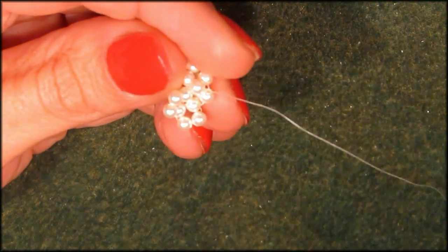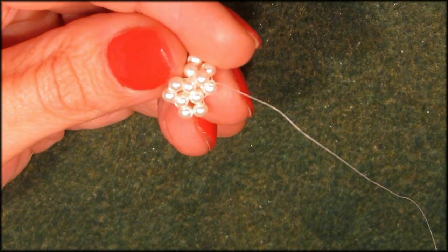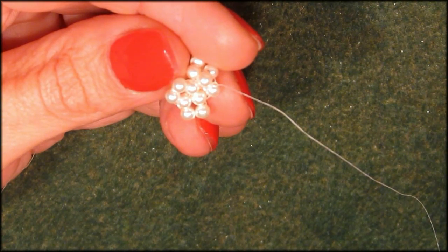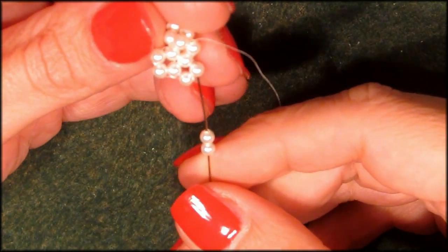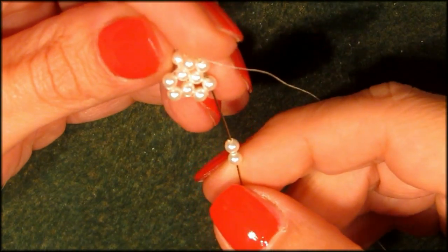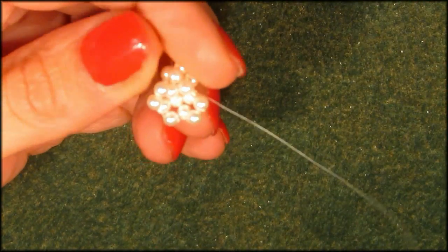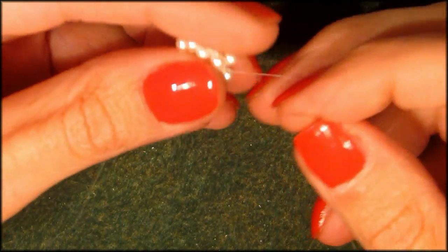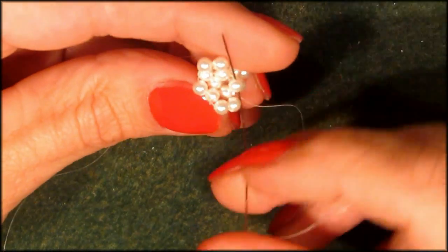I'm going to flatten that out a bit so you can see what I'm doing. Picking up 2 again. And these pearls are slippery. Going into the one on the right side and the one you came out of. Pull that through. And now we're going to turn that into that last pearl on the right side.